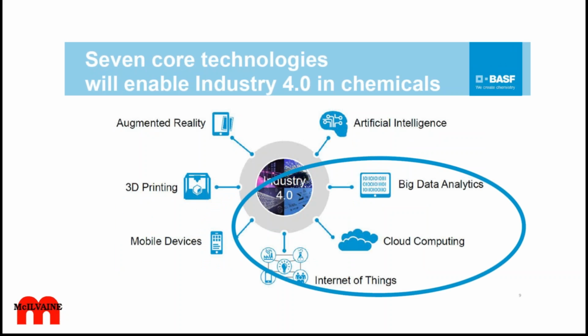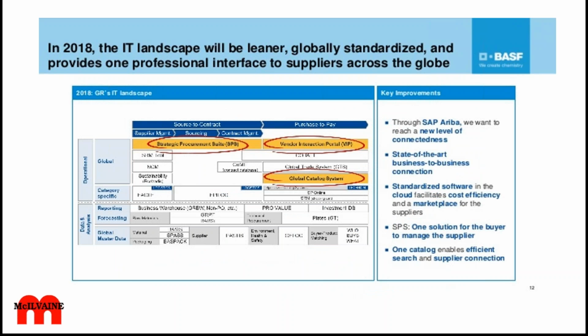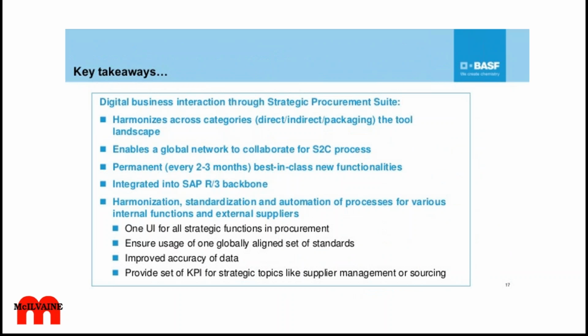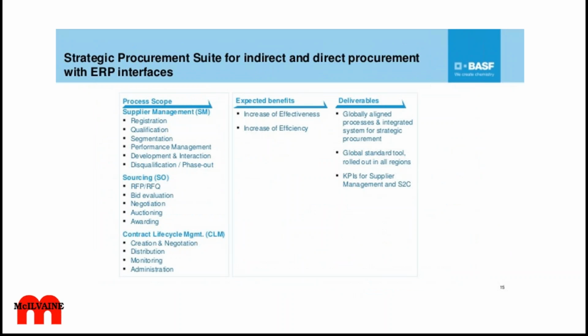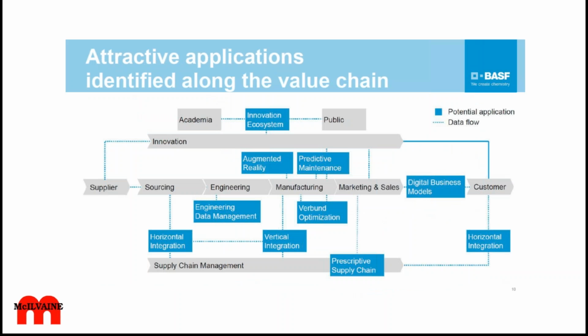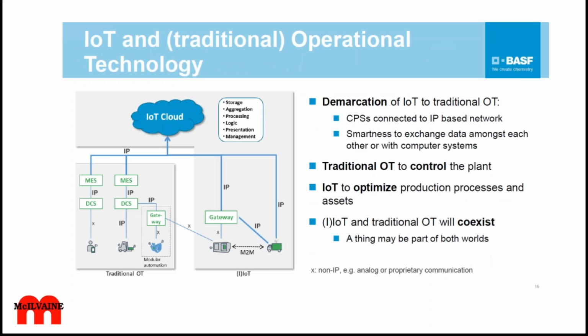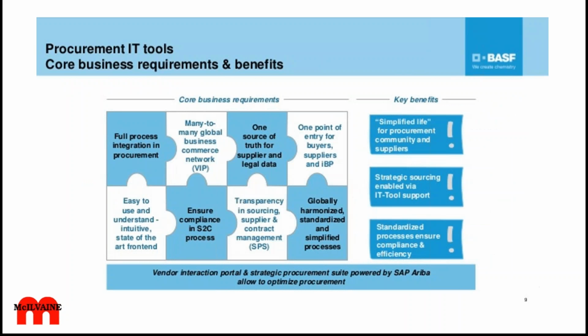And I'm not going to go into any considerable detail, but they are very much involved in IIoT, and are making presentations relative to how they're moving forward in this very comprehensive Industry 4.0 program that they have in place. And it certainly includes things like the optimization and the attractive applications that they're integrating all along the value chain. Comparing where they've been to where they're going is the essence of this particular slide.